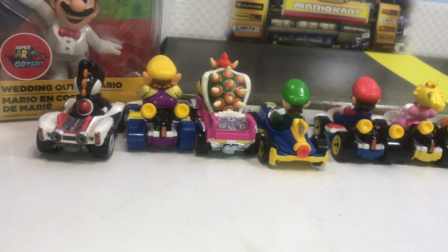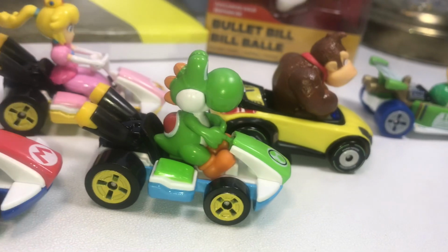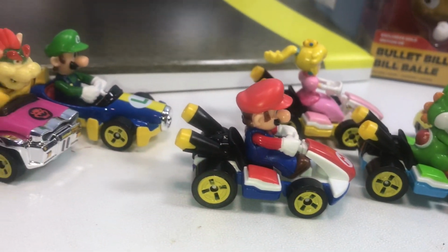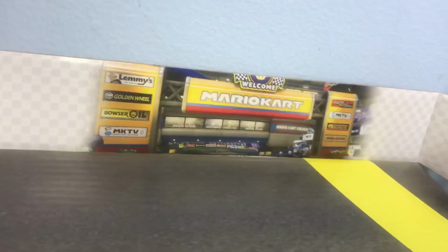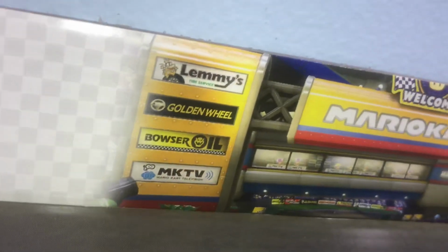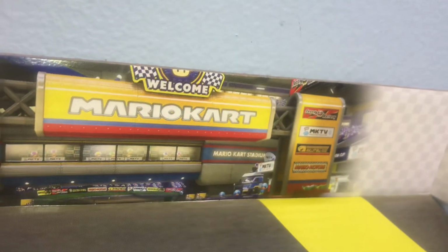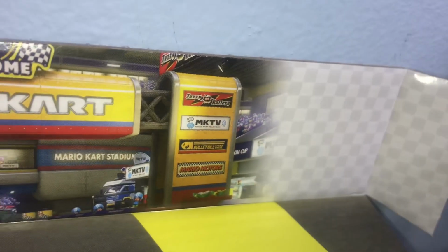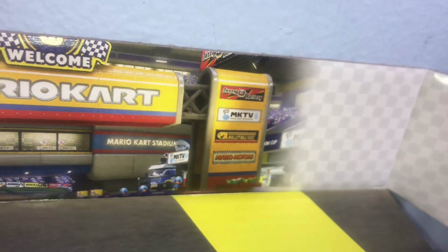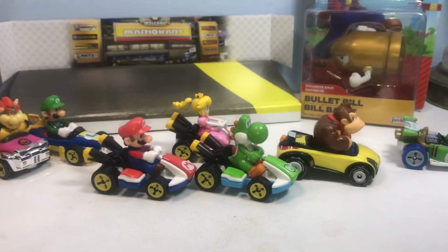All right, so let's spin them around. Let's get one more close-up look, and then we'll close out here. All right, got them all, kind of a cool-looking display here. We're going to take them down to the museum, but I just wanted to give one more quick little shot here before I took them all downstairs. This is the 4-pack. It came with this cool little diorama set, too. Got Lammy, Golden Wheel, Bowser's Warrior, MKTV, Welcome Mario Kart, Mario Kart Stadium in the background there, MKTV, Mario Motors. Looks good, man. All right, so let's take this down to the museum and then we'll finish out.